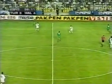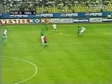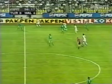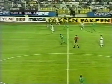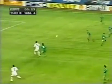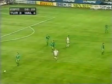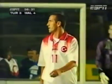An eerie silence here in Istanbul. Could hear a pin drop just at the moment. The Turks try to change all that. Ilker with a threatening pass. Sukur. Hakan Sukur trying to make his way into that forward position, but the flag had already been raised. Offside.